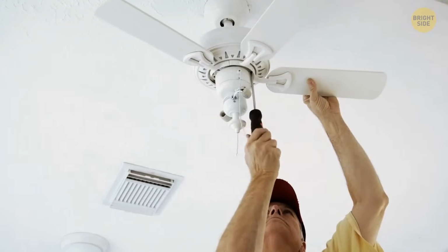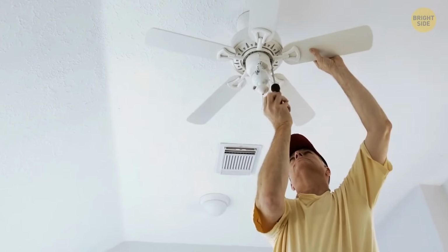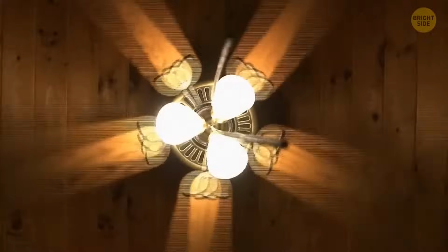Your ceiling fan has two modes of work, winter and summer. You need to find the switch on it. Push it up to activate the winter mode and down for the summer one. In summer mode, the fan pushes the air down. It pulls the air up in winter.